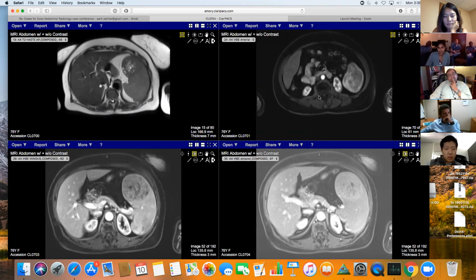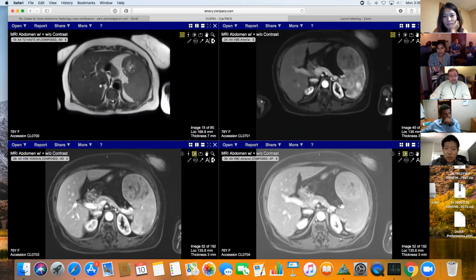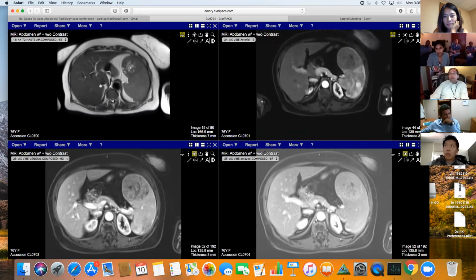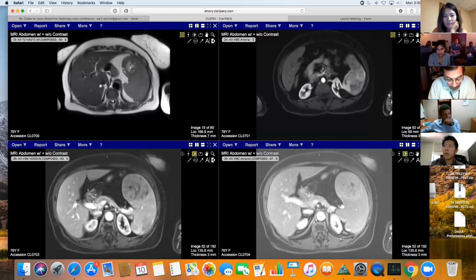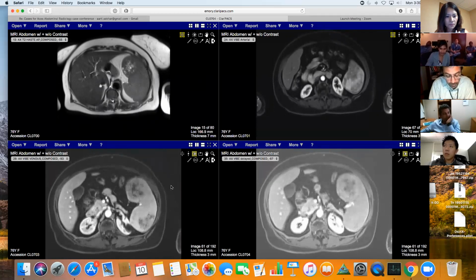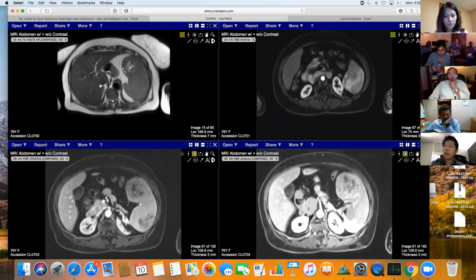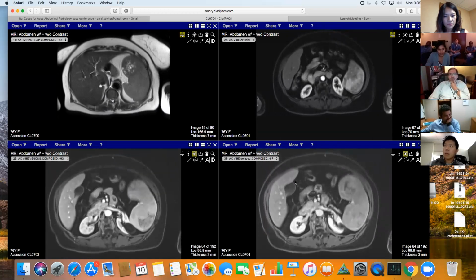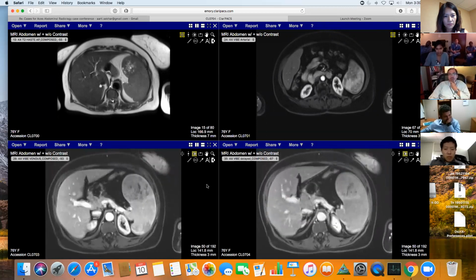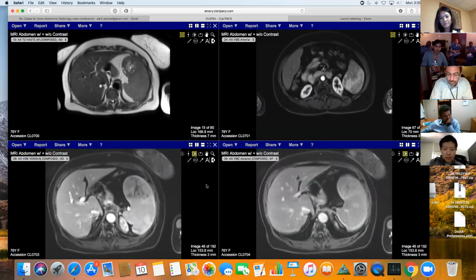And then on arterial, they have hypoenhancement relative to the rest of the spleen. A few of them are a little bit more hyperenhancing. And then here on the venous, portal venous, and then the delayed. They look like they, for the most part, have progressive enhancement. So if you guys had any suggestions as to what this could be?